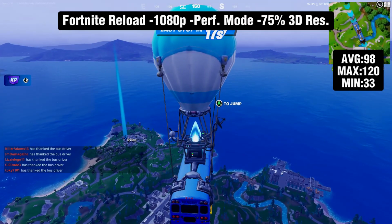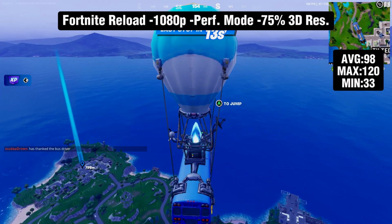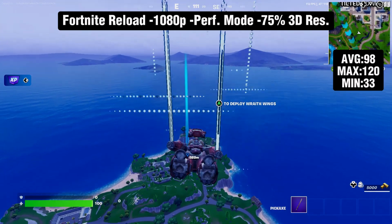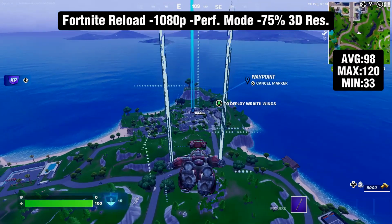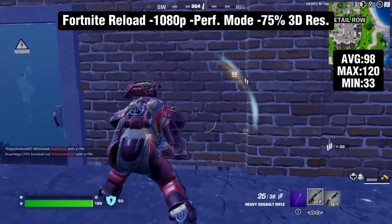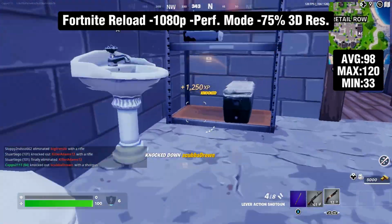The next game that we have up is Fortnite Reload, running at 1080p, performance mode, and I did have to set it to 75% 3D resolution. This did give us an average of 98 FPS with a minimum of 33. Obviously jumping out of the bus is going to be a bit more intensive than it would be if we're on the ground. But even on the ground, there's still some times where it's massive stutters, and with a minimum of 33 FPS, it can't be that playable, especially if you're wanting to do competitive.